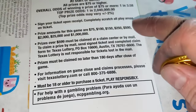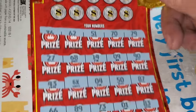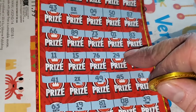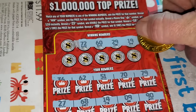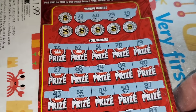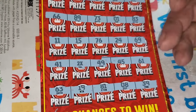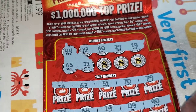If we get a, jumps from 500 to 2,000. Hey look, 2,000 would be great. All right, so we got a 5X. That'll be at least 250, and that's at least 100. So if we get any matches at all, which we might, but if we get more than three matches, then we got a $2,000 winner on our hands, folks, which would be awesome. 19, 29, 60, 72. There's one. 44, 65, 71.